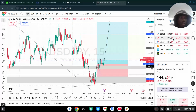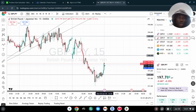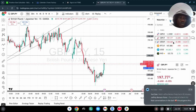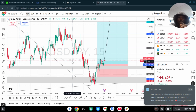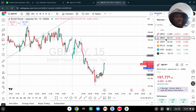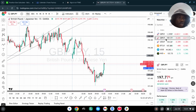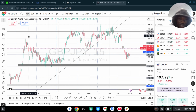Trading is real. On GBP as well, you can see the market is still going up. So GBPJPY. So always know when the market is going up, and always know when the market is going down. You understand? Just make sure you target. Let's see this market now. Okay, if you go to GBPJPY, the market is doing the same thing. The market is going to do the same thing.